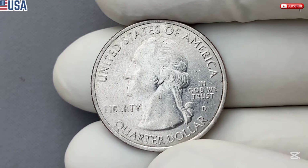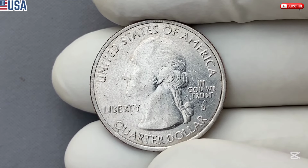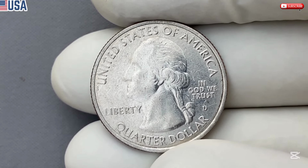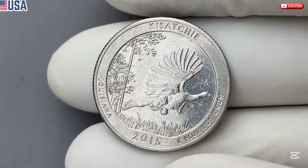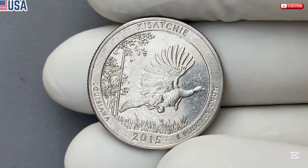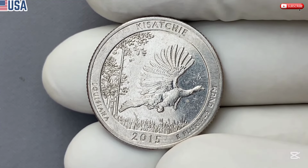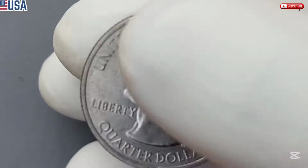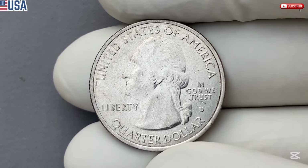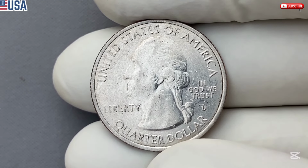First things first, let's talk about the design. The Kansas 2015 quarter is part of the America the Beautiful Quarters program, a series of coins that began in 2010 to honor national parks and historical sites across the United States. The design of the Kansas quarter showcases Kansas, a symbol of the state's rich heritage and landscape. On the reverse side of the coin, you'll see a vivid and detailed depiction of Kansas, representing the vast beauty of the state and its history. The design includes a stunning representation of the land and the historic significance that the state carries with it.